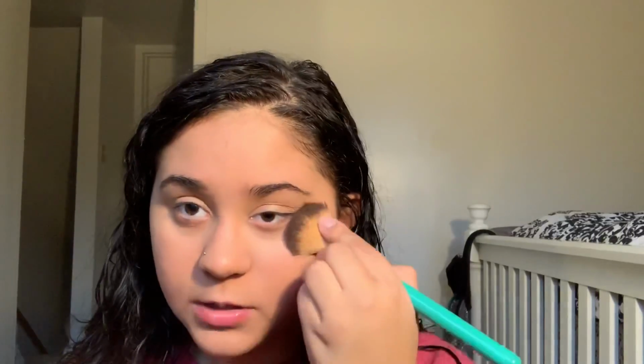So I just take my brush. This is from Ashley Tisdale's line, Illuminate, when she came out with like her whole little thing. It's from BH Cosmetics, but they're not affiliated anymore. She has like her own company now, so I don't know where you can get this. But I just kind of pack it under my eye a little bit.